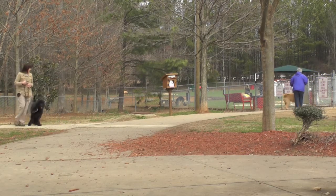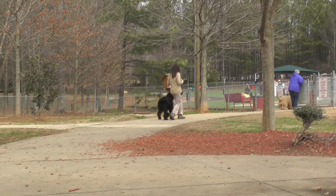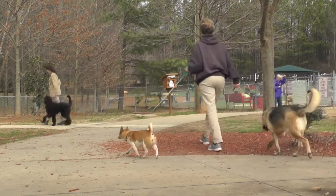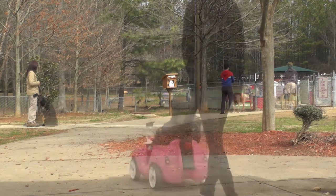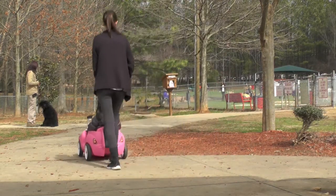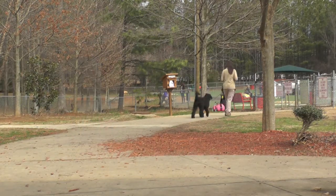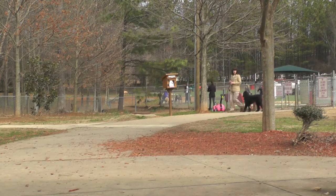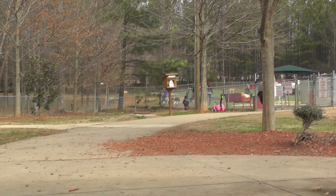It is important when working a particular exercise that you recognize that your dog is going over threshold. That's why I moved away. Working the exercise up to the dog park gate. Look.